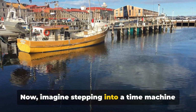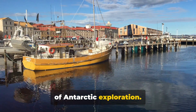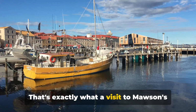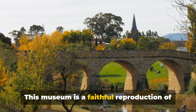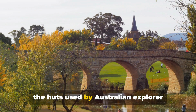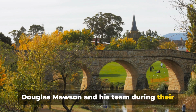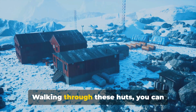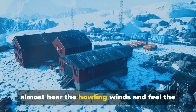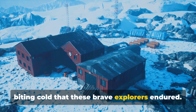Now imagine stepping into a time machine and being whisked back to the heroic age of Antarctic exploration. That's exactly what a visit to Mawson's Hut's replica museum feels like. This museum is a faithful reproduction of the huts used by Australian explorer Douglas Mawson and his team during their 1911 to 1914 expedition to Antarctica. Walking through these huts, you can almost hear the howling winds and feel the biting cold that these brave explorers endured.